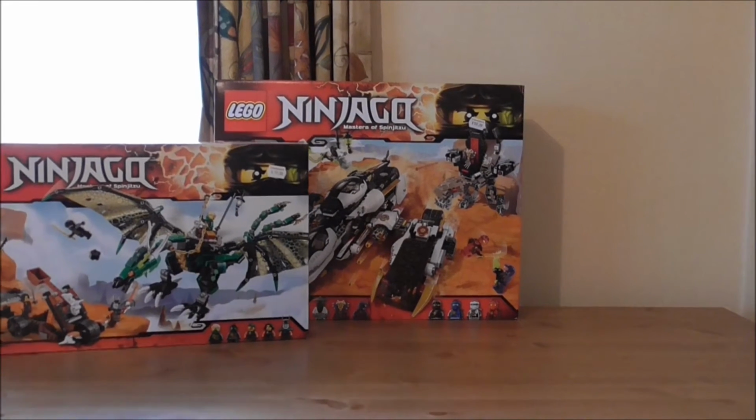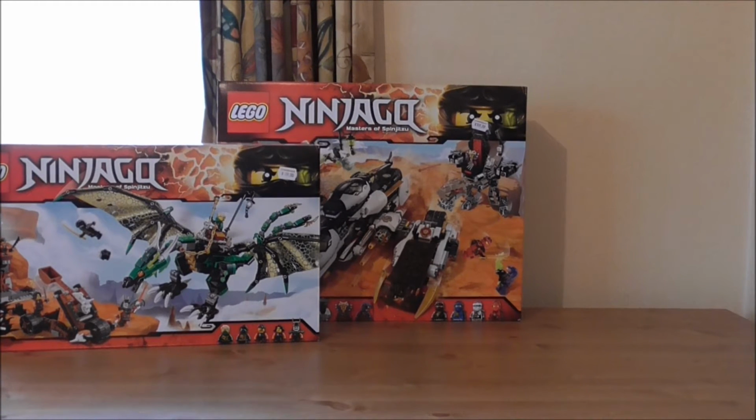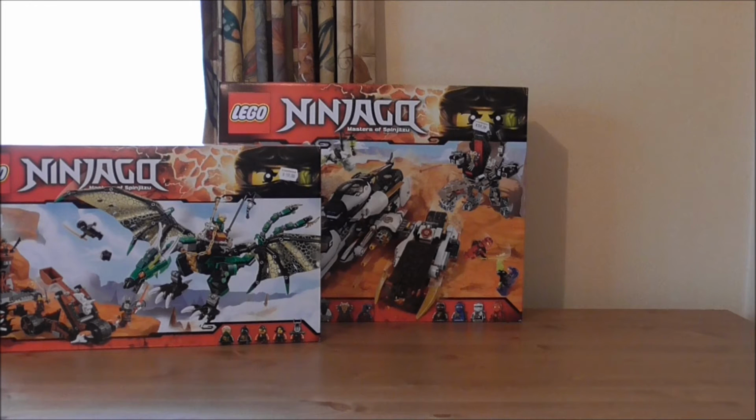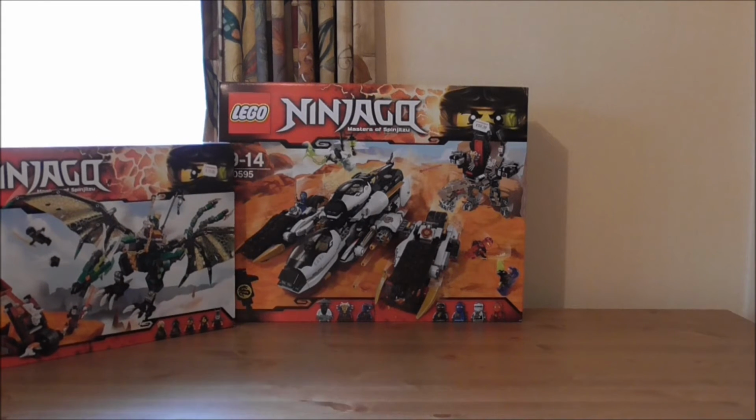So yeah, green NRG Dragon, very cool set. Love dragons, and I've liked all the Ninjago dragons, and yeah, they seem to get better as they go. And this definitely was one that I didn't want to miss out on. So it's 70593, that one.